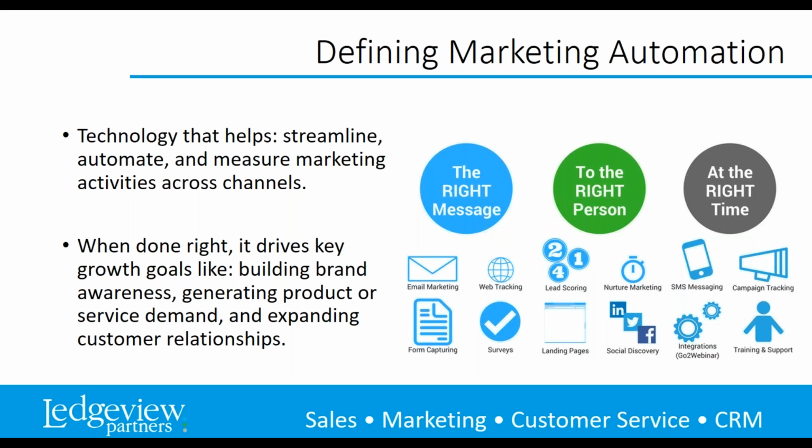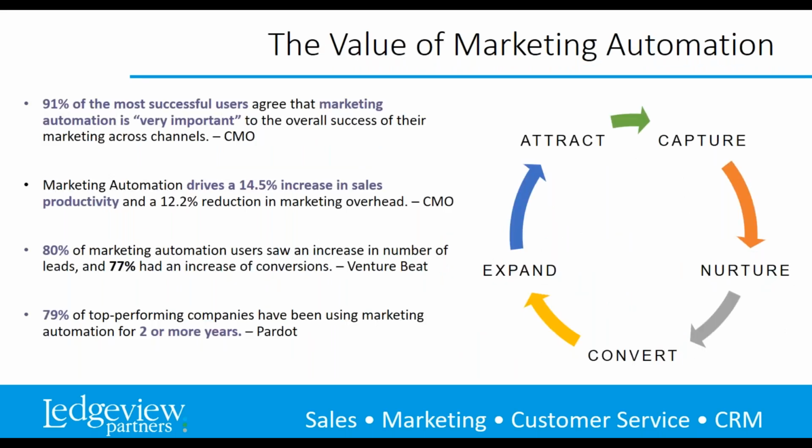Or said another way, it's the engine that ensures that the right message gets to the right person at the right time. Thinking back to all those companies listed in the G2 grid, a good marketing automation solution will provide not only email marketing, but things like web tracking, lead scoring, nurture or drip marketing, campaign tracking, forms, surveys, landing pages, and definitely CRM integration, and much more.